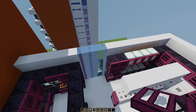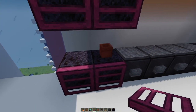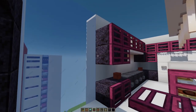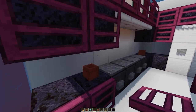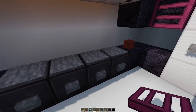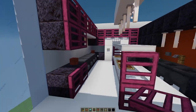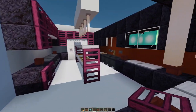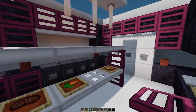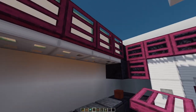Okay, for the kitchen, starting at this window, I put two blocks of this polished blackstone, and then two blocks above like that for some cabinetry. And then I did four netherite blocks, or you could use furnaces for these stoves. I really like netherite for stoves, for a big old stove. This is like an industrial kitchen, a professional kitchen, is what I was going for here. And then in the corner here, we have these three blackstone blocks like that.